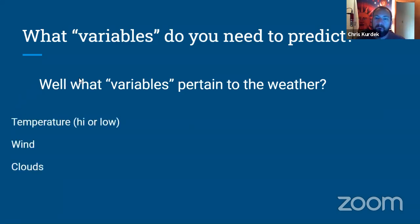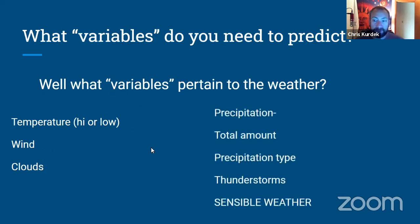And so, well, what variables pertain to weather? Temperature, high and low, is usually what we often hear. Wind and clouds also pertain to weather. And then we have the precipitation side here. We have total amount of precipitation and precipitation type. And if you live in Vermont, especially this time of year, you never know what type of precipitation it is going to be. Thunderstorms. But overall, what we usually care about the most, especially when we're forecasting for the general public, is sensible weather.